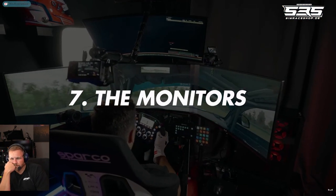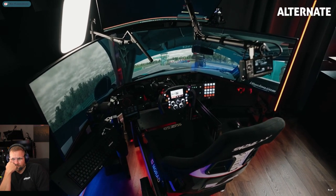Excellent. For my monitor setup, I'm using a triple screen setup with a fourth monitor overhead.